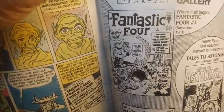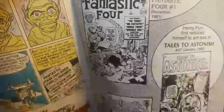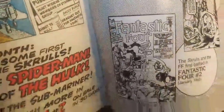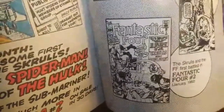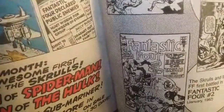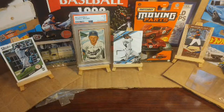Fantastic Four cover, where it all began. Fantastic Four #1, November 1961. Henry Pym first introduced himself to readers in Tales to Astonish, number 27, in January of 1962. And the Skrulls and the Fantastic Four first battled in Fantastic Four #2, January 1962. So there you have it, the Marvel Saga, issue #1. I also have issue #2 here, but we're not going to go over that one.